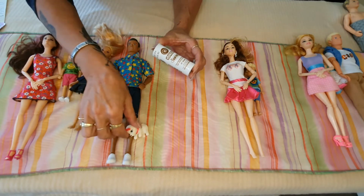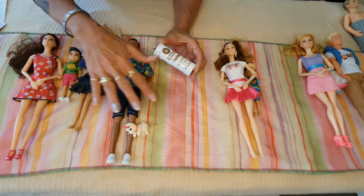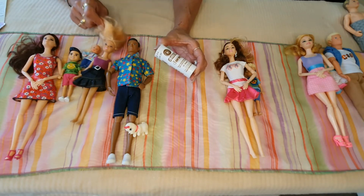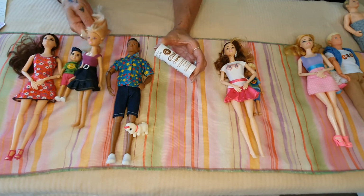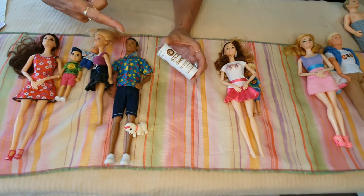And oh, of course, I forgot about the family's dog, little Mitzi. So there's the whole family then. But I'm now going to try and change this little one's hair. So yeah, let's get started.